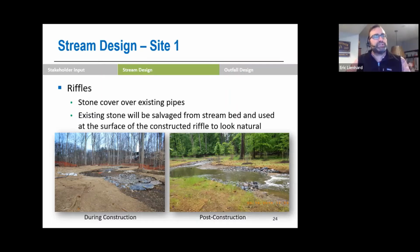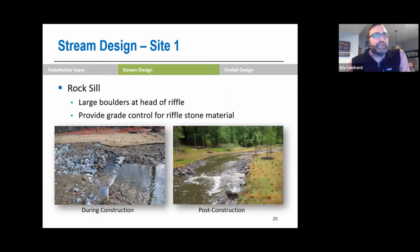We don't want to lose some of that. So these are just two good pictures showing during construction what a riffle would look like, and then after construction what one would look like and how it would be in the park. Now, remember, Soapstone is a forested park, so a lot of these pictures don't have a canopy over them. There will be a canopy over it in the final.